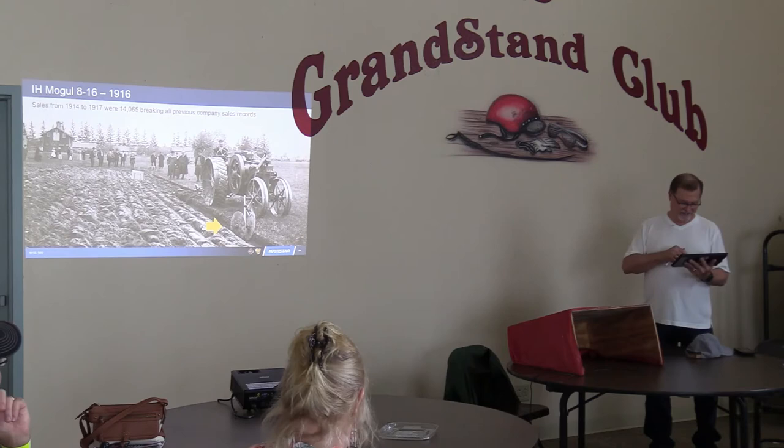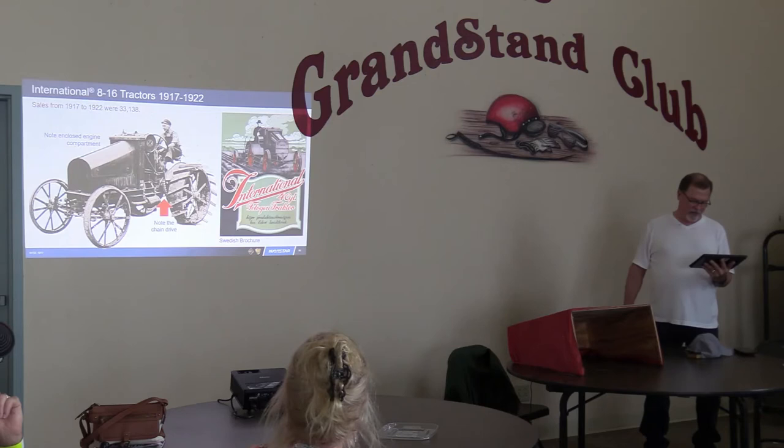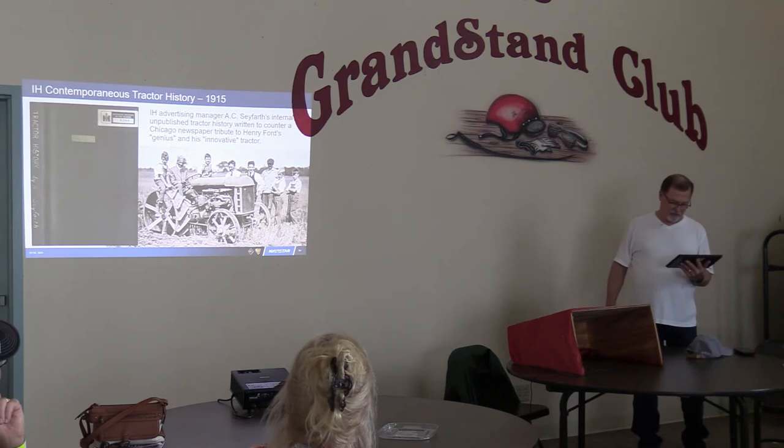With the introduction of the International 816, the Mogul and Titan names were beginning to be phased out. This model featured a four-cylinder engine that could run on either gasoline or kerosene, also referred to as power fuel. In the archives, Tom discovered this unpublished history of the tractor industry written by the head of Harvester's advertising department.